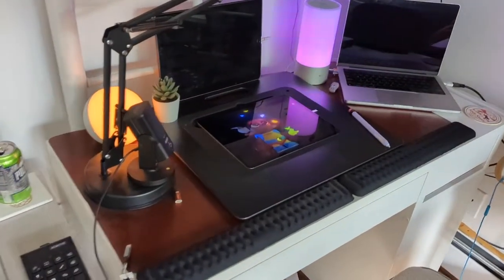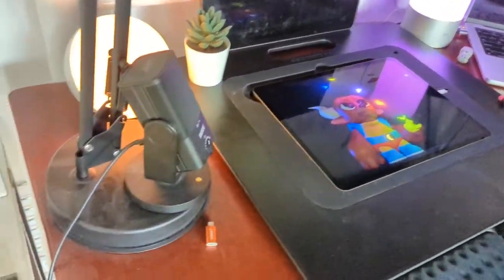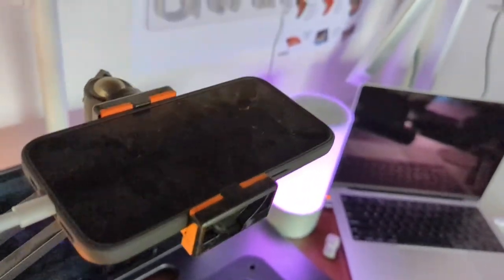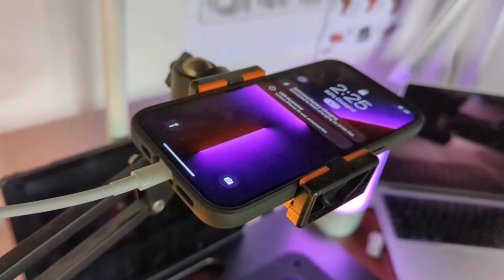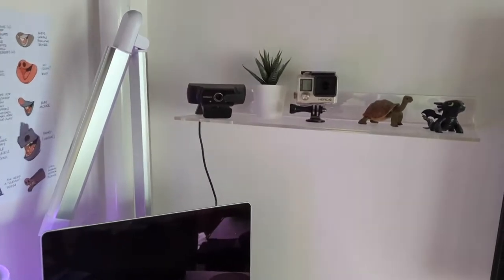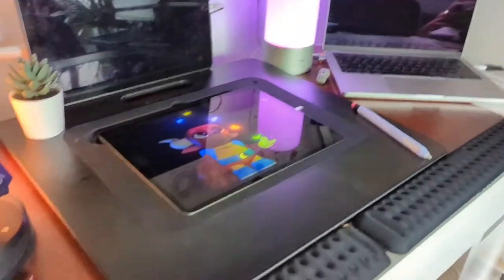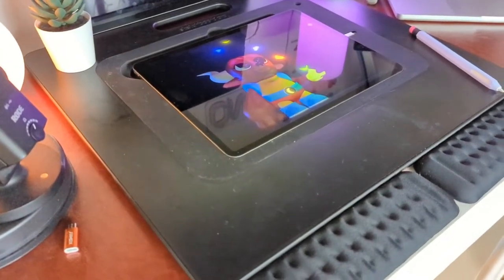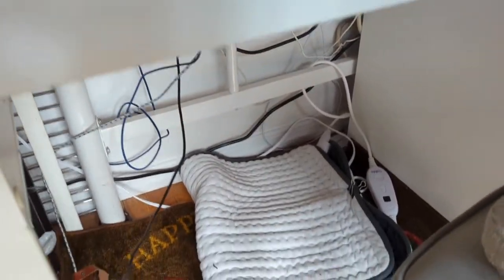Here is my desk with the new additions. It's my mic, my iPhone 13 Pro. It's really dusty, but it works really well. My little gadgets up here, my MacBook Pro, Sketchboard Pro here. And yes, that is my Tootsie warmer. These wires, look at those wires. It's insane.